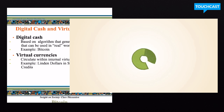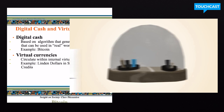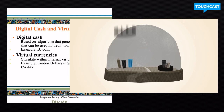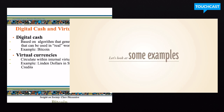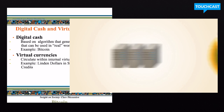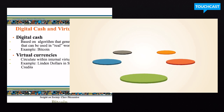The Bitcoin software is completely open source and anybody can review the code. Bitcoin is changing finance the same way the web changed publishing. When everyone has access to a global market, great ideas flourish. Let's look at some examples of how Bitcoins are already used today. You can purchase video games, gifts, books, servers, and alpaca socks. Several currency exchanges exist where you can trade your Bitcoins for dollars, euros, and more.